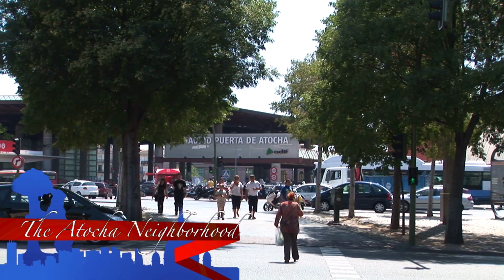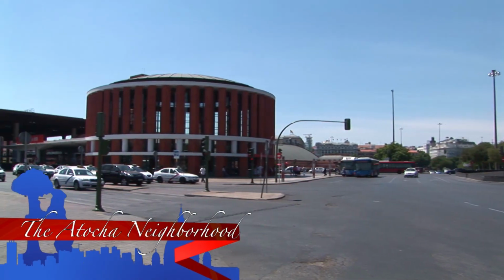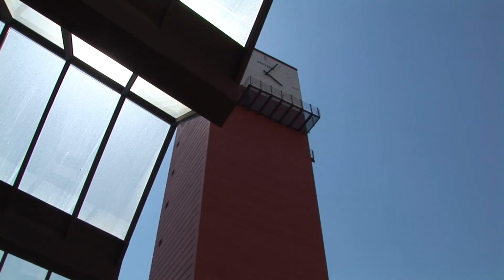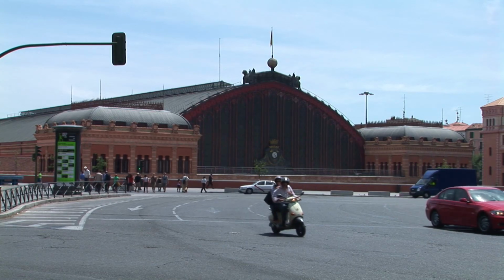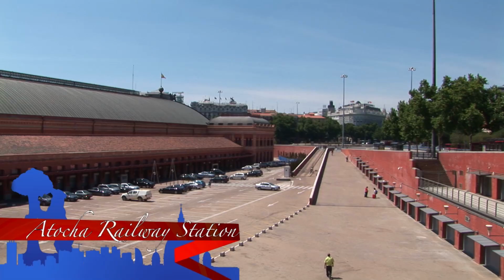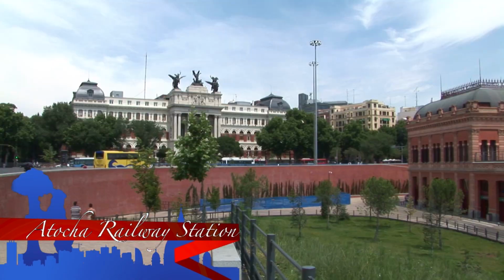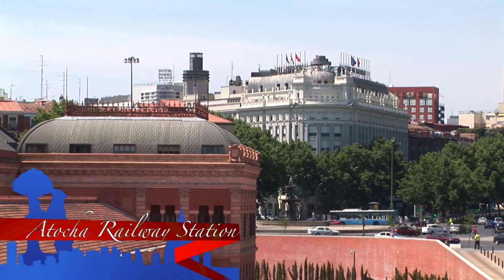The Puerta de Atocha station was the first railway station in Madrid, inaugurated by Isabel II in 1851. The original building was destroyed by fire, and the current station dates back to 1892. It was designed by the architect Palacio, who conceived two brick pavilions crowned by a huge iron and glass roof over the lines and platforms.